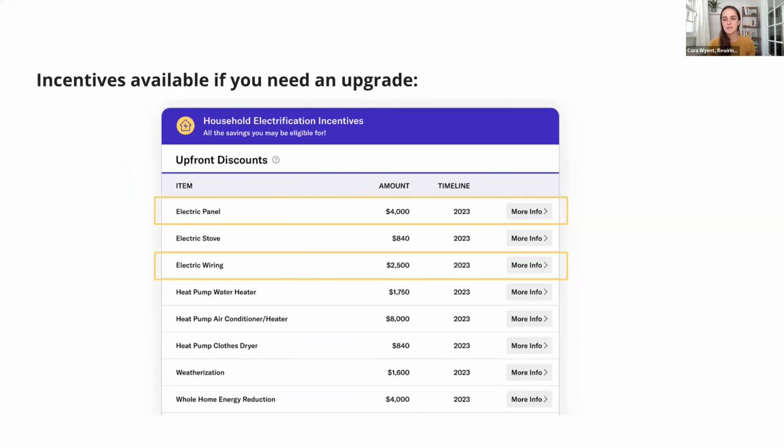And then if you do end up needing to go with option one and upgrading your electrical service, there are really good incentives in the recent climate bill that got passed, the Inflation Reduction Act. And you'll hear a lot more about that if you come to the Electrify Now webinar tomorrow on the Inflation Reduction Act. But here are some of the rebate amounts that you can get for your panel or your wiring.